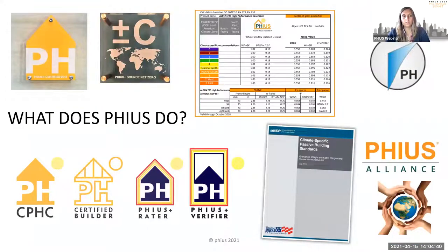So a little more about Phius. What do we do? We certify buildings. There's our plaques in the top left. We certify products or components that go into buildings. So this is the certified window data certificate. We work with creating compliance tools. So this is the WUFI Passive software. We'll talk about all of these. We certify professionals. We've got our suite of professionals down at the bottom, our CPHCs, our builders, our raters and verifiers. We set standards. So you've got the climate specific passive building standards example there. And we have a membership group, the Phius Alliance, which Jenny currently runs. So we're doing a lot of different angles to try to fulfill that mission.